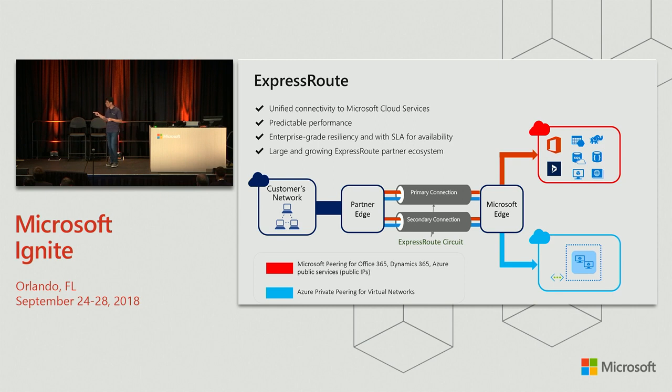So this is this blue arrow here. The second one is this red line. We run Azure PaaS and SaaS services on Microsoft global routing table. There are only public IPs there. And for this reason, we call it Microsoft peering. Now, because this is a private connection, it bypasses the internet. It bypasses your ISP, your ISP's ISP. So it gives you a more predictable performance.